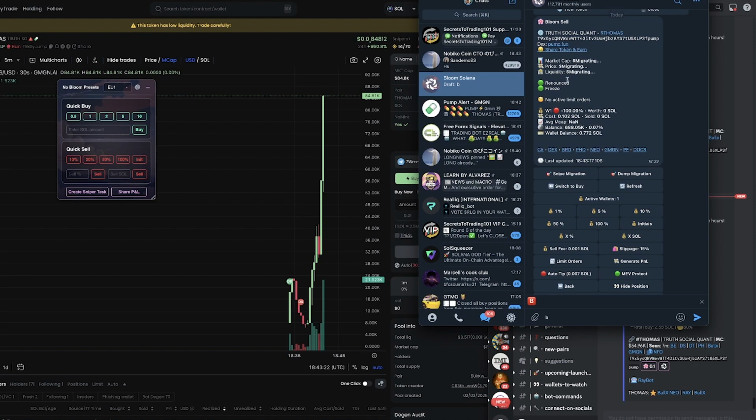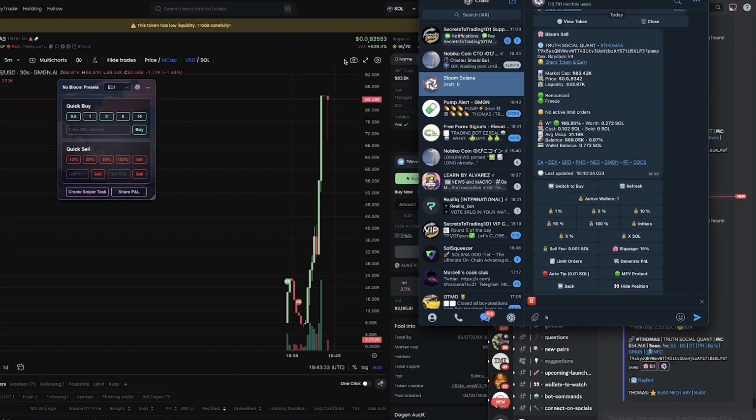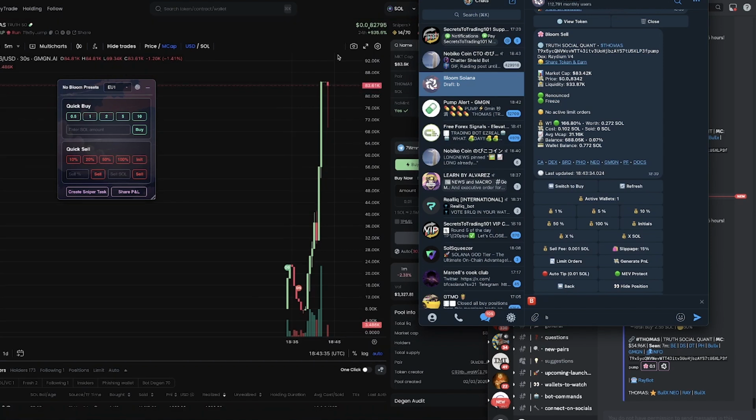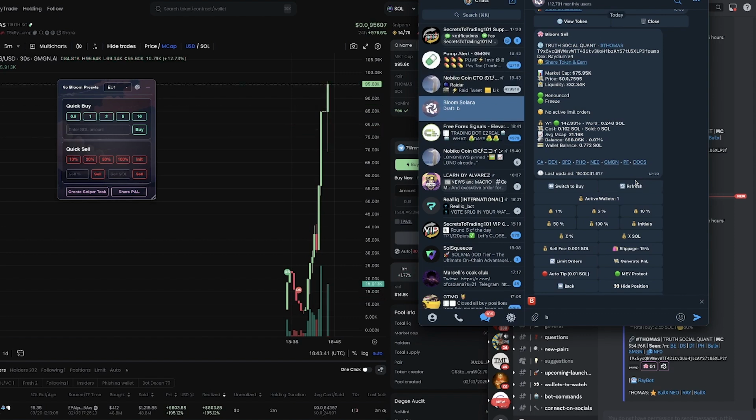So if you see this, if you refresh it and you see like, oh my God, my balance is gone, what happened to my balance? Don't worry, just look at the price, the market cap and the liquidity to see how it does. But now it's just migrated, so we're going to see how it does when it's migrated. It's shot over. So currently we're at a 0.248 profit.